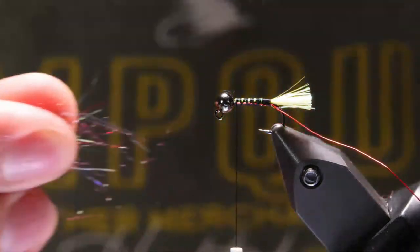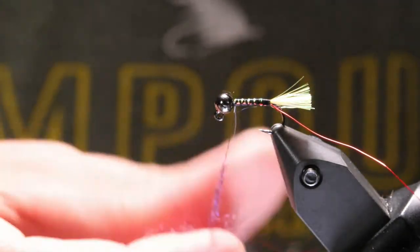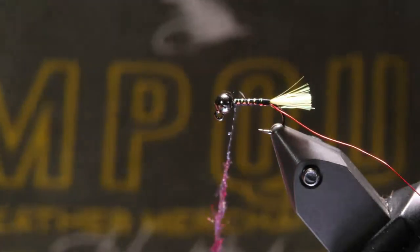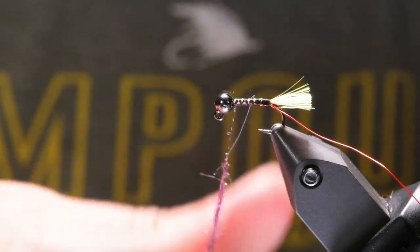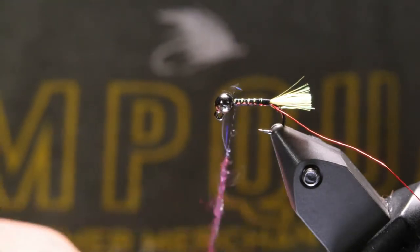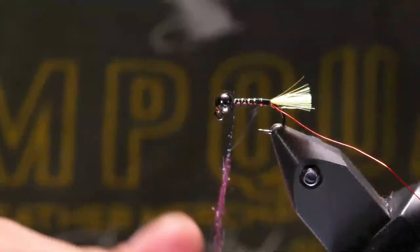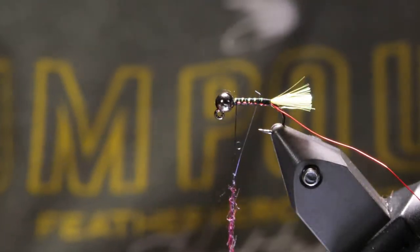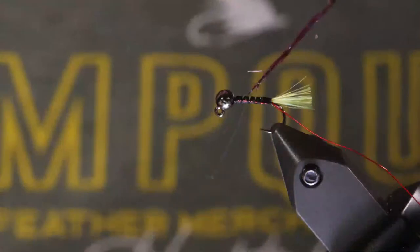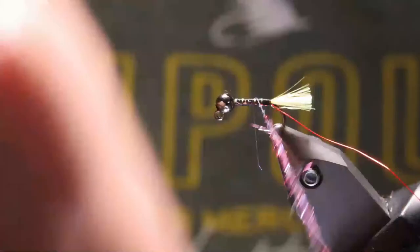So I'm going to take my dubbing. I'll twist it on in small little pieces. I'm not trying to keep this super duper duper thin. Not too big a deal. Don't need much of a taper, but if you do have a taper, it could taper towards the front. But hey, I'd say if it tapered in the back, it probably wouldn't be the end of the world. All right, let's see if that's enough. I couldn't tell what color the dubbing was, Gary. So this is not the right color, but I think it'll be okay.